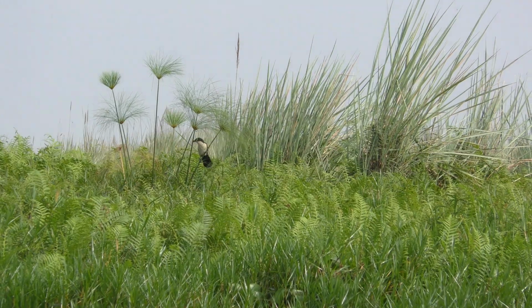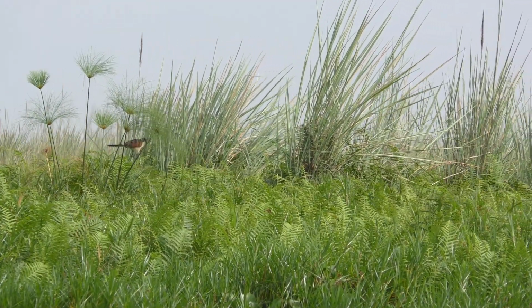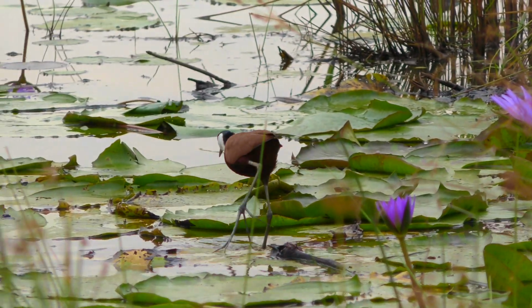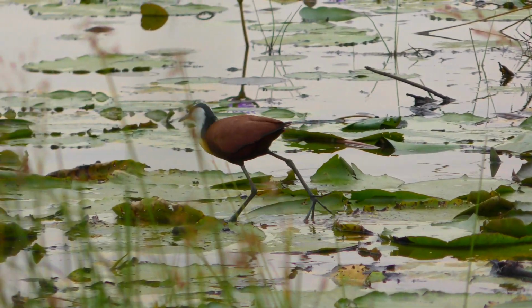The Senegal coucal also makes its home here in this grassy habitat, alongside the long-tailed cormorant with its beady red eyes, and the African jacana, able to walk on floating vegetation due to its long toes and claws.